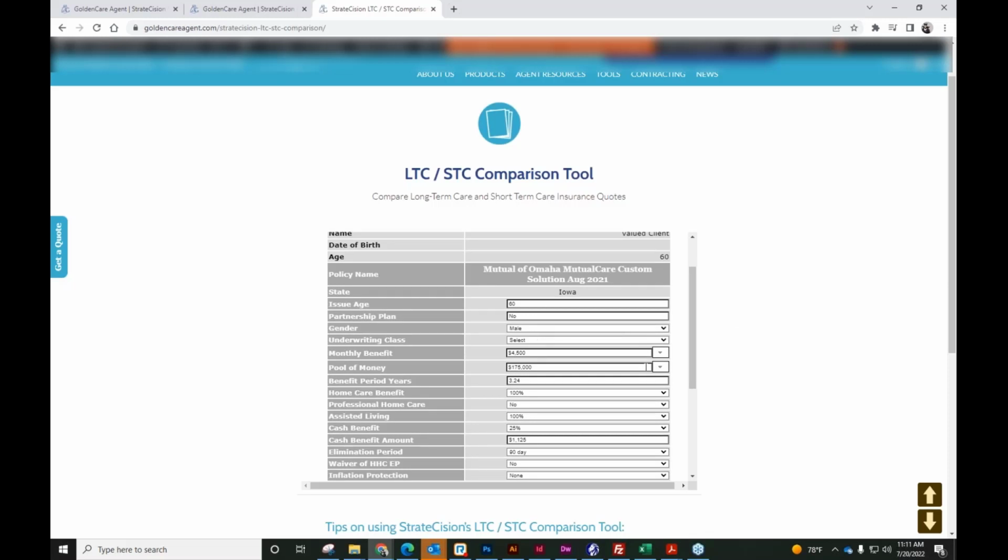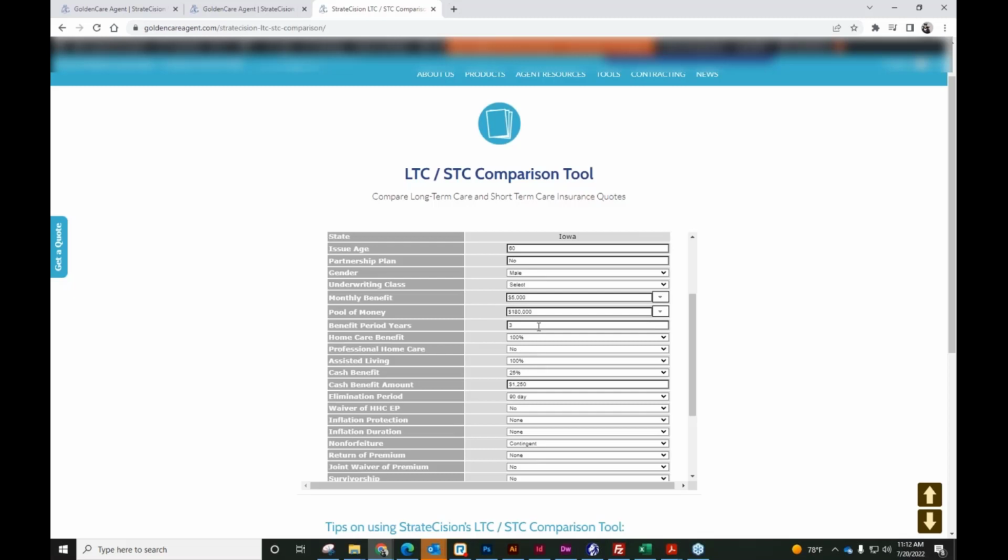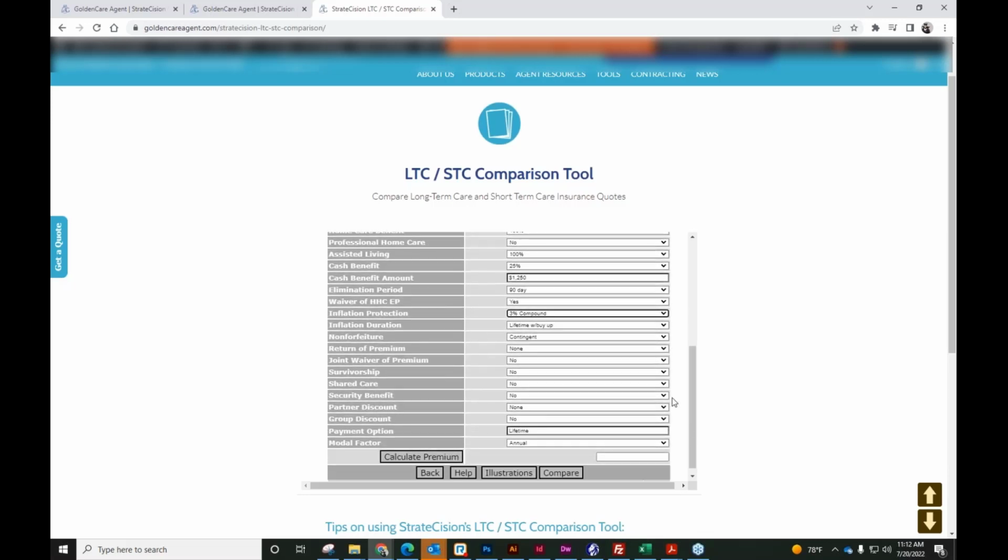could time out. After about 20 minutes of non-activity, it will actually time out. And to get past that, you would simply just have to refresh the GoldenCare screen. So this will allow you to choose the benefits from the carrier that you're looking to see quoted. I'm just going to put some very basic information in here just to get a basic starting point, something that is comparable across some of the carriers that I'll be quoting.